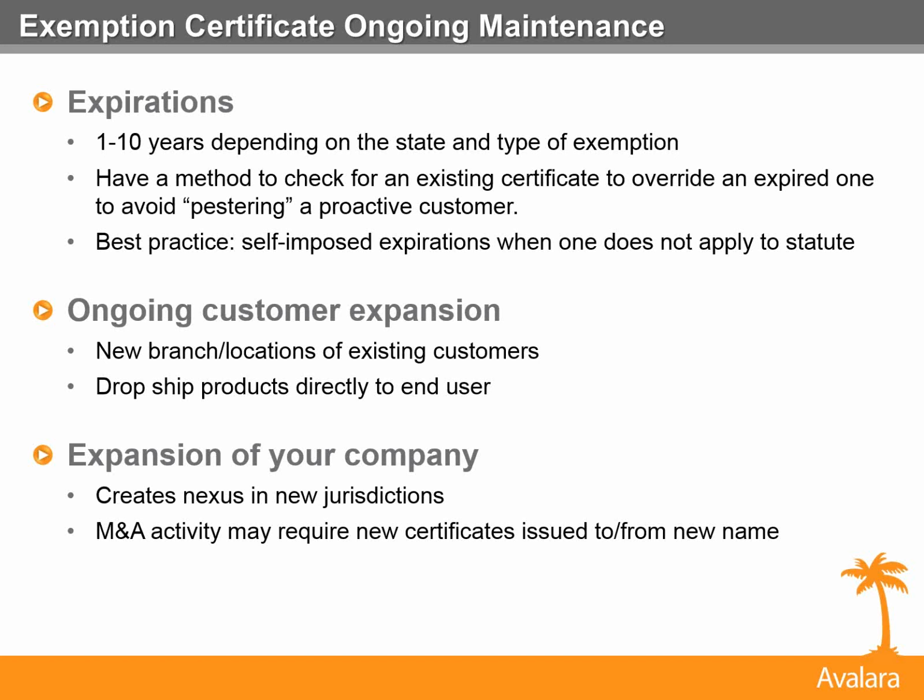So the state of Georgia, their certificates never expire. I always liked my certificates to expire every 3 to 4 years. That way I knew that I had a limited amount of time if something changed, that my exposure was fairly limited. So if I get new certificates from my customers every 4 years and their name has changed, then within 4 years I know that I'm going to have a good certificate. So make certificates expire even if the state doesn't require them to expire.